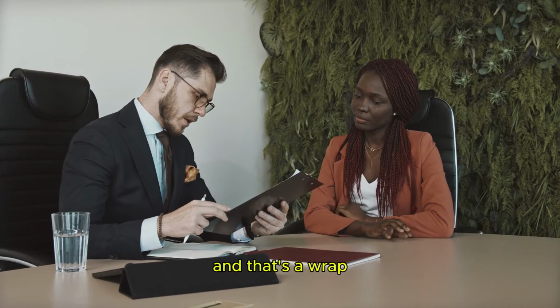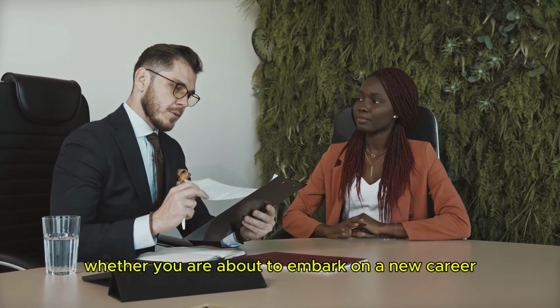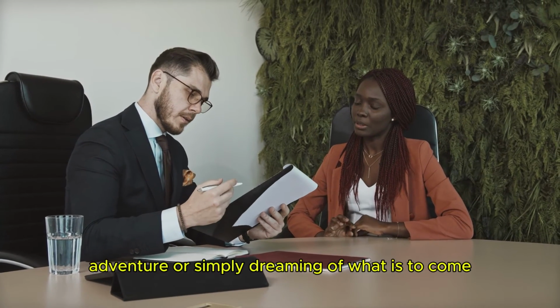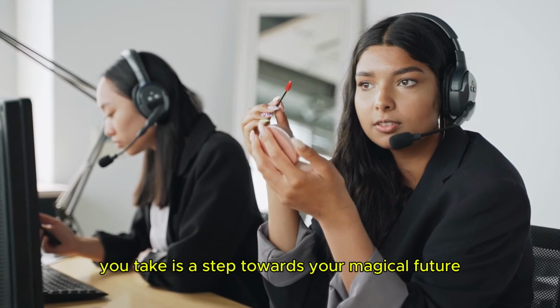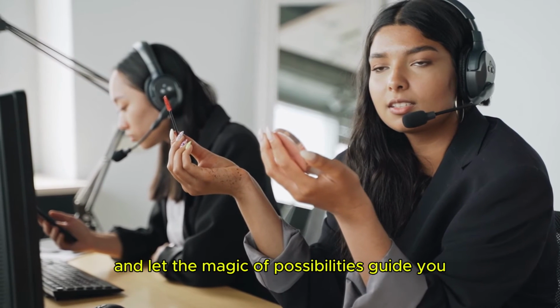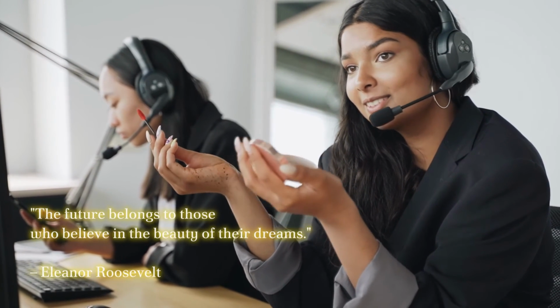And that's a wrap on your journey to working in the enchanting land of Luxembourg. Whether you are about to embark on a new career adventure or simply dreaming of what is to come, remember that every step you take is a step towards your magical future. Believe in the power of your dreams and let the magic of possibilities guide you. The future belongs to those who believe in the beauty of their dreams. Eleanor Roosevelt.